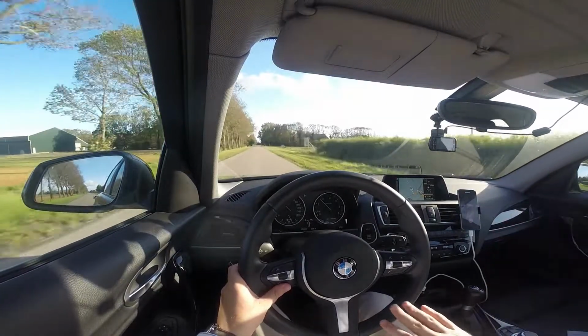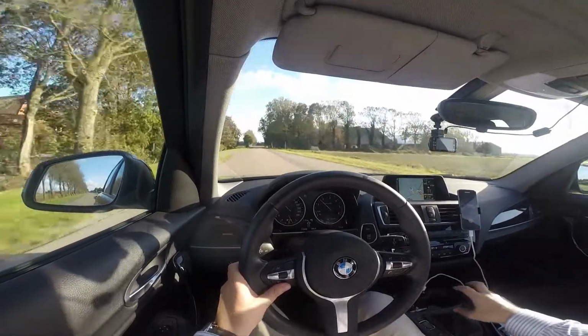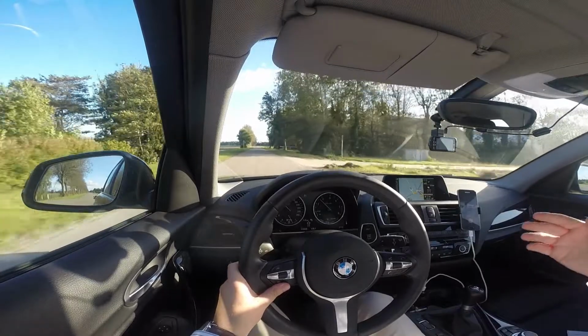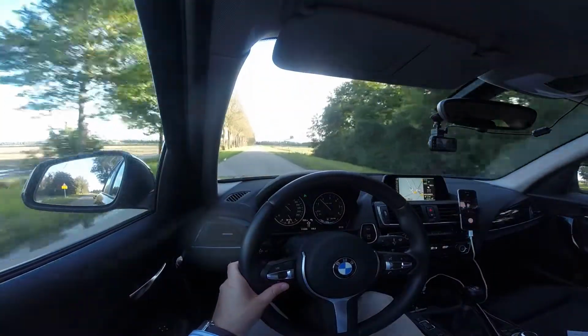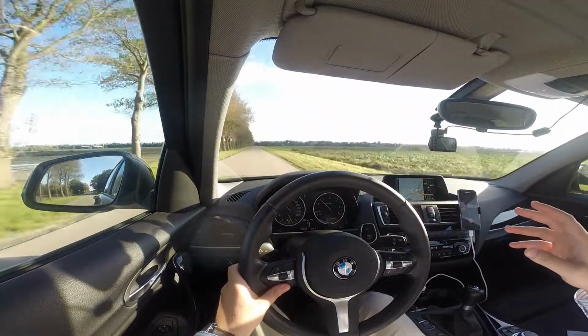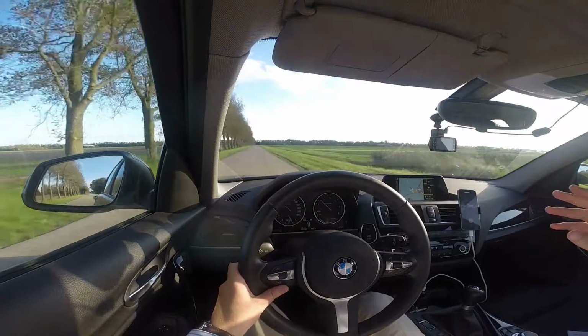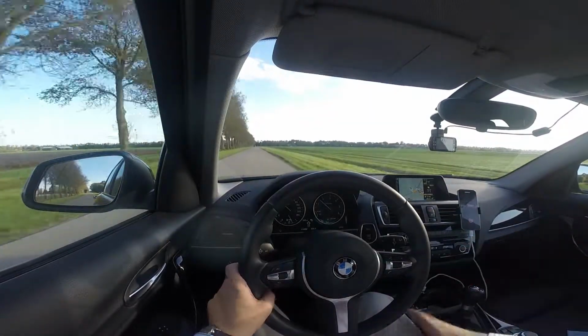So that's definitely a difference, I think, with the four-cylinder engines. You shift more with this engine, but if you just shift it and keep it in the right rev range, it's more than enough engine power that this car has. Okay, so that's where I'm happy. Let's go to the options of this car.